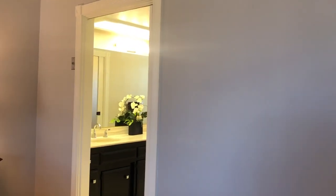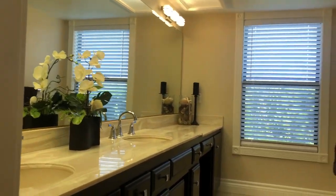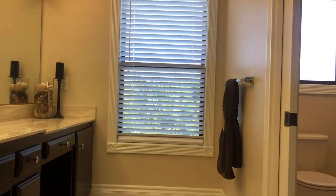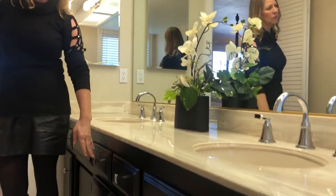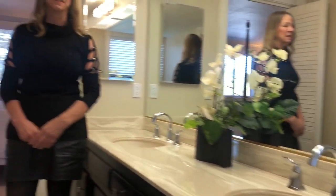The ensuite bathroom is wonderful because it has refreshed cabinetry, dual sinks, new tile, and again, just being fresh, clean, and inviting. This is what people look for. It doesn't have to be a lot to make it look super involved and inviting. Just by changing out the faucets, changing out the light fixtures, even something as simple as changing the knobs can create a completely different appearance and environment than what you might expect.